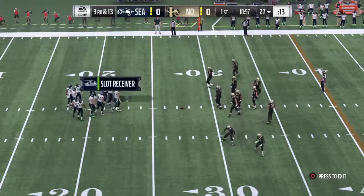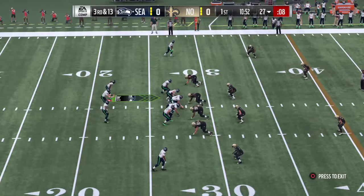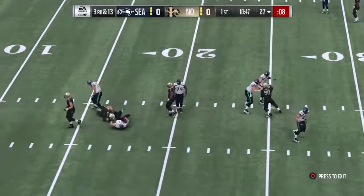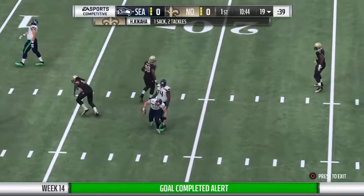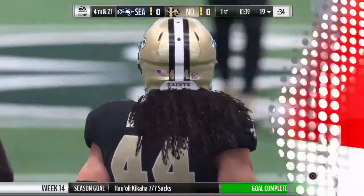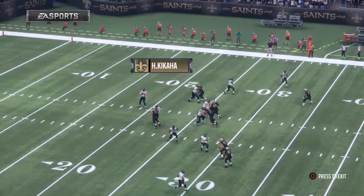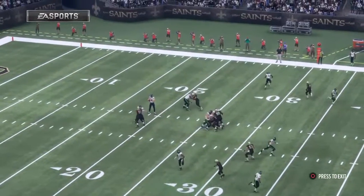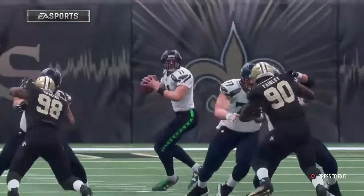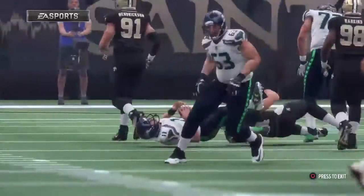And this opening drive not going to plan. This is now 3rd and 13. He'll drop to throw. And he's taken down here by the Saints. Haoli Kikaha. He's the one to get it, and that's sack number 7 for him on the year. Well, they went with the nickel. They throw in an extra defensive back. Coverage was very good. Yeah, it was exactly as you would expect. A passing down. You bring in the nickel package. Just as you described, the coverage was excellent and allowed one of their linemen to end up getting to the quarterback.